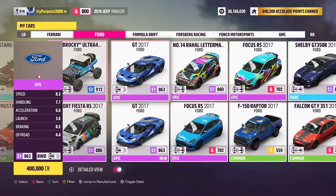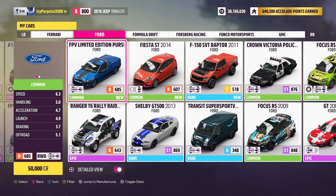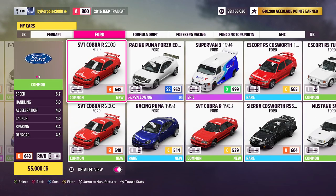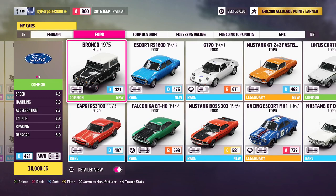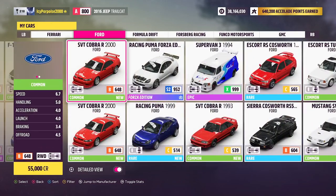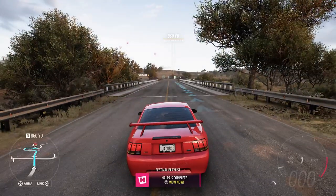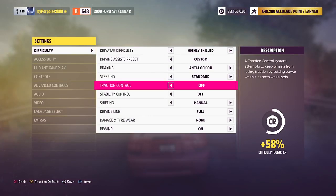Alright, what would be a good B-class car for this challenge? I have a feeling the Cobra could do it. Or even the Vulcan. Actually, how much horsepower does the Cobra have? Hope that should be enough. I hope. And now, to make things a little bit easier for us, let's turn traction control off.